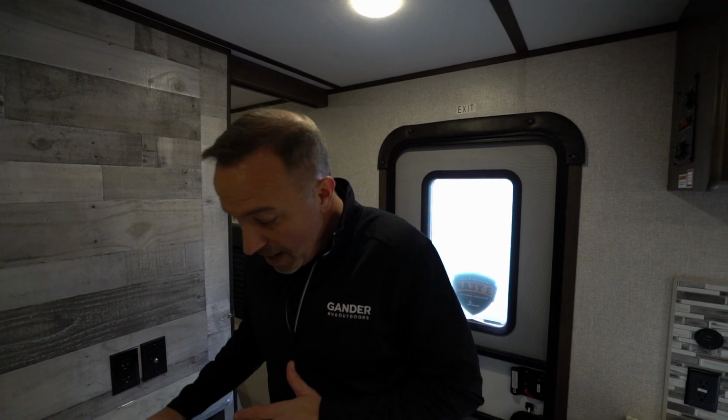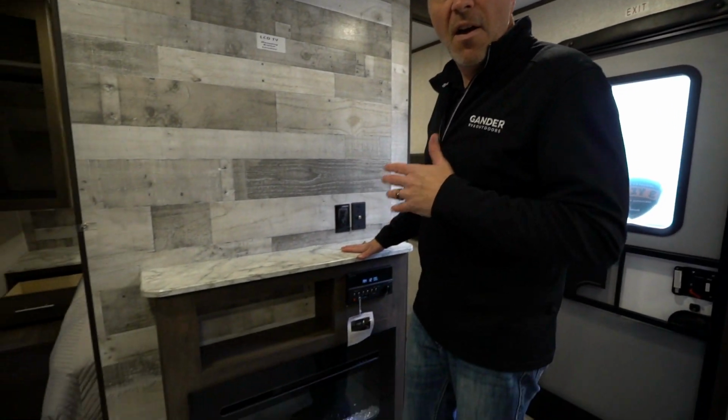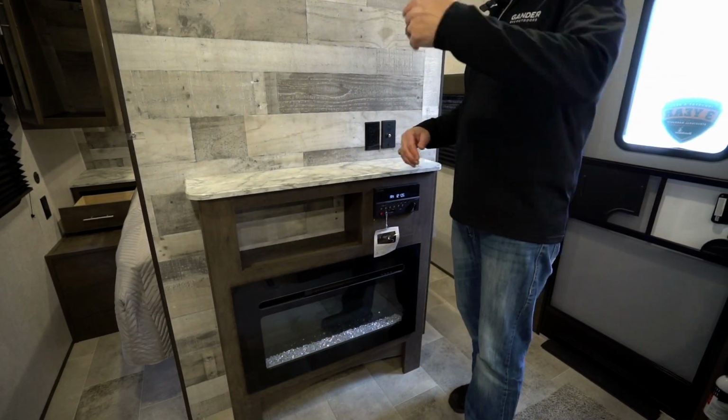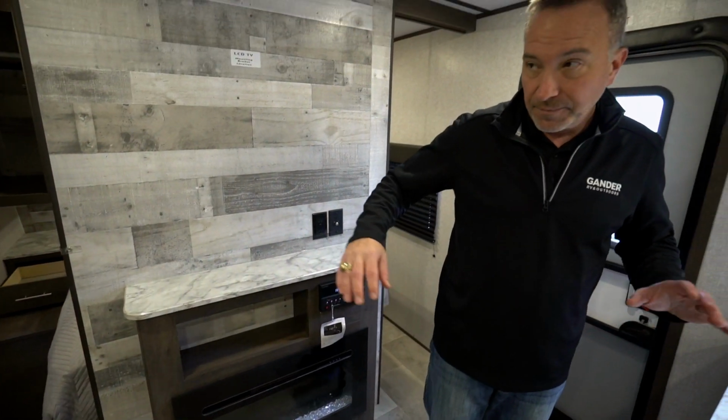Kicks off some heat. You even have a space underneath for when you come back from fishing or hunting. You got wet shoes, wet boots. Throw them under there, cut the fireplace on, let them dry out.